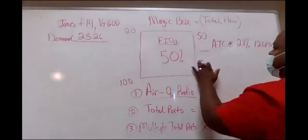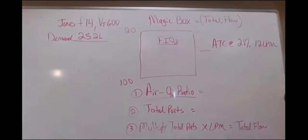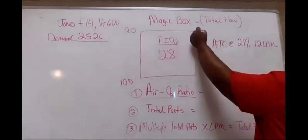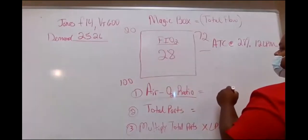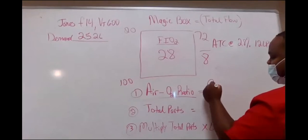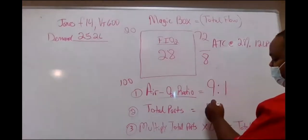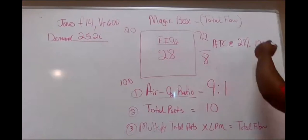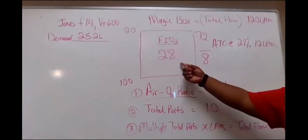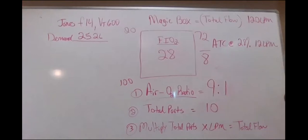All right, so let's look at it. Aerosol trach collar of 28%. What goes in the box? 28. 100 minus 28? 72. And 28 minus 20? 8. 72 divided by 8? 9. 9 parts air to 1 part O2. What's the total parts now? 10. What's the total flow? 120. 120 liters per minute. See that? Went down on the FiO2 and the total flow shot up. Okay? You need to understand that concept.